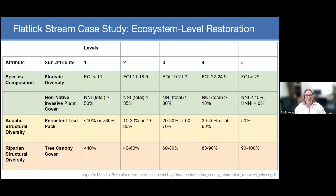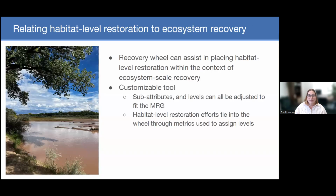Just going back here really quick, I know you all are doing different things for your habitat restoration, but there's occasionally, well, maybe more than occasionally, some overlap. For example, if you were trying to quantify non-native invasive plant cover as one of the important metrics for your species-specific habitat restoration, maybe you're restoring a site for the yellow-billed cuckoo or the southwestern willow flycatcher, those measurements can also be used on this wheel to assess restoration progress at the ecosystem level at that site. So those two things, habitat restoration and site-specific ecosystem restoration, are not mutually exclusive, and some metrics may be common to both.